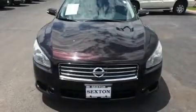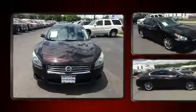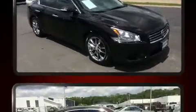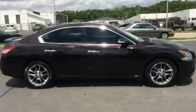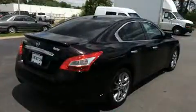Come test drive this 2010 Nissan Maxima. This four-door, five-passenger sedan has not yet reached the 100,000-mile mark. Under the hood, you'll find a six-cylinder engine with more than 270 horsepower. And for added security, Dynamic Stability Control supplements the drivetrain.